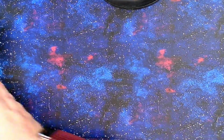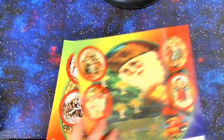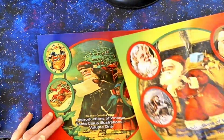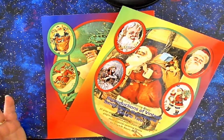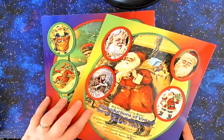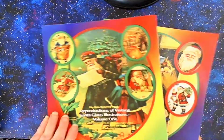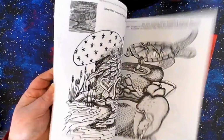And we're moving along here. The next artist is one of my favorites. She has been on the channel a couple of times, and that is Dawn D. Boyer, and she's just so wonderful. These are a reproduction of Vintage Santa Claus Illustrations, Volume 1 and 2, and we'll just do a little quick look-see here. That's all her other books. She has so many books.